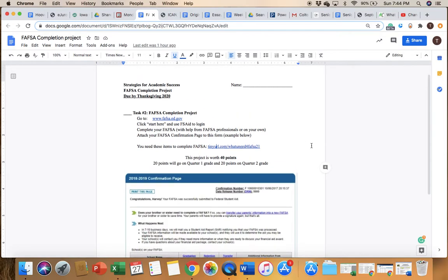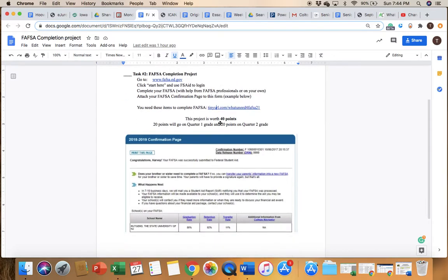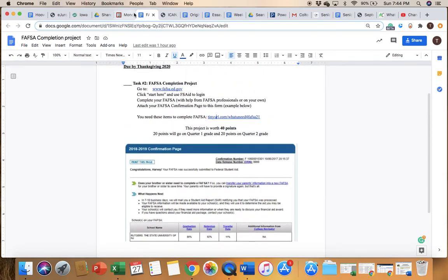So it's pretty nice. Those of you in class, this paper is going to be highlighter yellow, so you can't lose it. And the expectation is that after you get your FAFSA done, you staple this paper to the front of your FAFSA confirmation page, which looks like this, and then turn it in for your grade. Okay, so I'm just talking about it now, so you can start telling your parents what you need from them if you're a dependent student, and getting ready to get that FAFSA done.